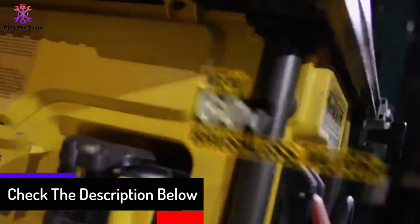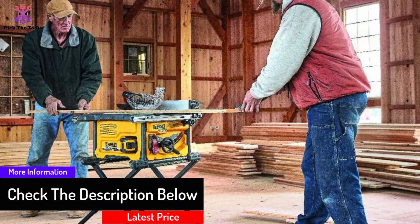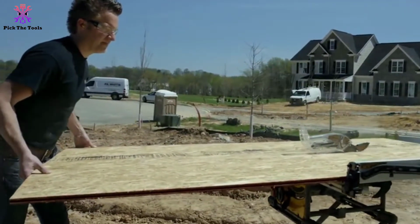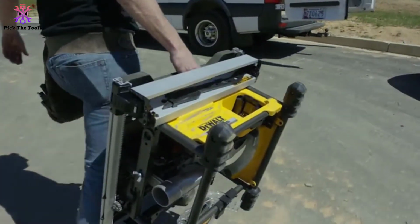This Dewalt DCS7485B is a 60 volt portable table saw. And although it does not come equipped with a battery and charger, they're sold separately. You get a fully capable tool that operates on the 60 volt battery, but can also be powered through a cord by plugging it into a power outlet.